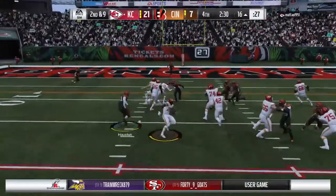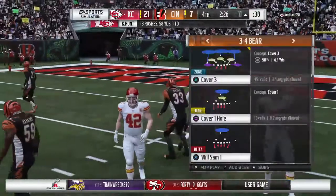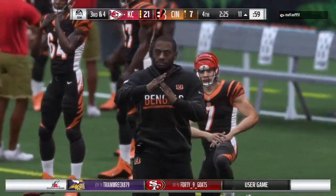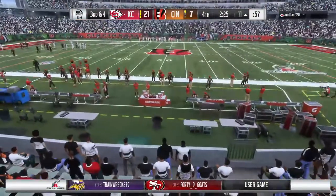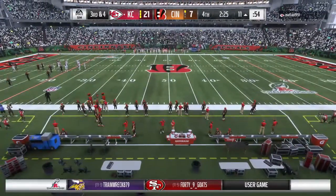They stay on the ground. Again, it's Hunt, and able to push his way forward for a good little gain. And his defense is going to burn their 2nd timeout. But you can also factor in another timeout that they'll get when the clock stops at the 2-minute warning.